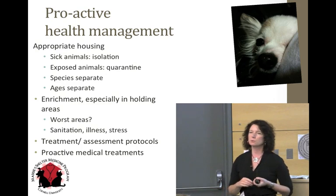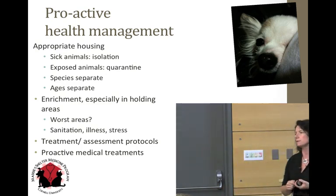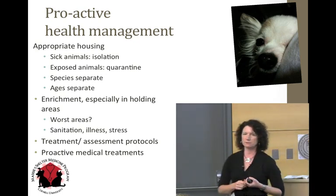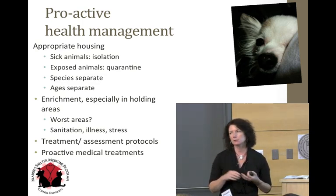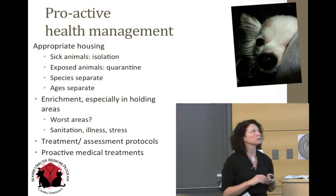Isolation is not the same as quarantine. You need to have a space to put animals that may have been exposed to disease but aren't showing signs. So you might need to think about a quarantine facility. You need to separate your species. Please, dogs separate from cats. Even those small animals need to be separated from cats, we hope. It's hard sometimes, I know that.